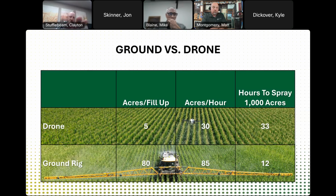So if you look at these numbers here, not taking the cost into this, a ground machine's a lot more efficient. You bring the cost in, maybe you've got a standard height sprayer today. To invest in a high clearance sprayer might be a much higher expenditure than a drone itself.